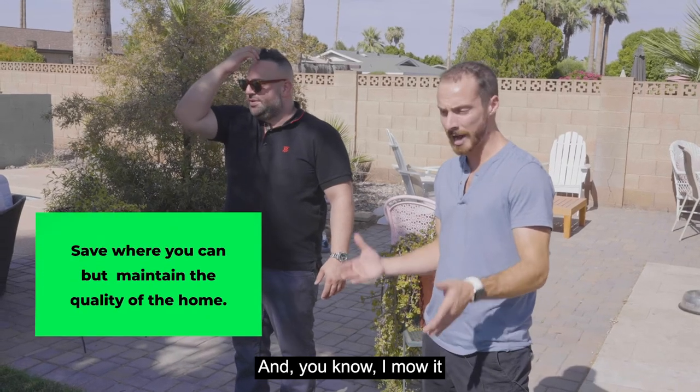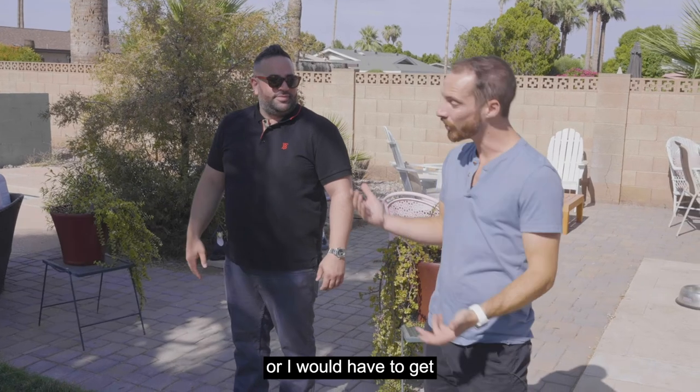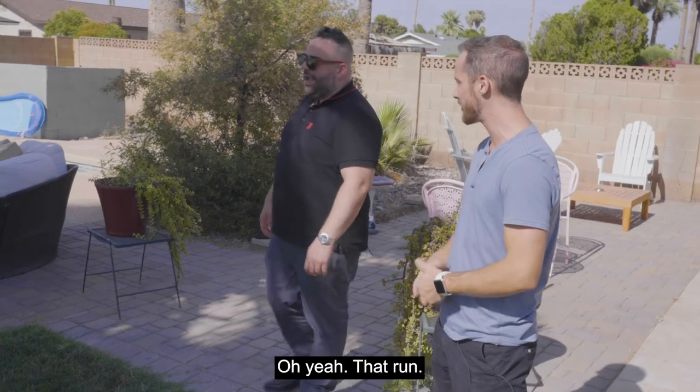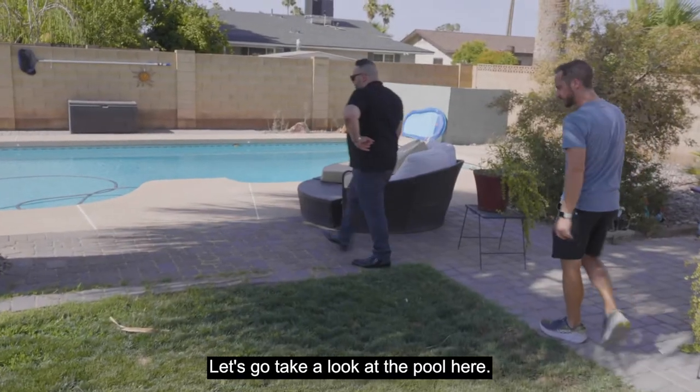And I mow it every week, so I would probably have to continue that, or I would have to get a landscaping company. You've got landscapers. What does that run? $140 to $180 a month for twice-monthly visits. Okay. Let's go take a look at the pool here.